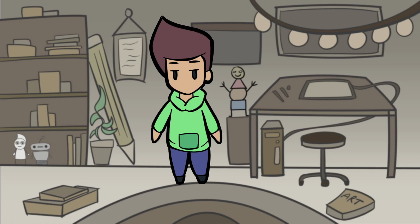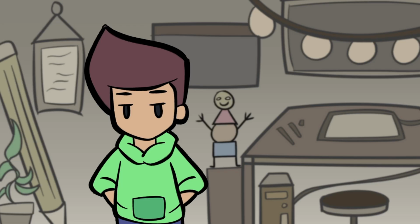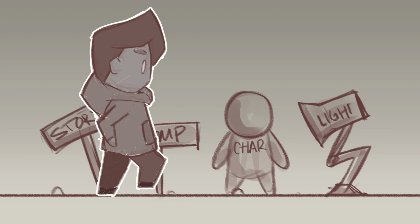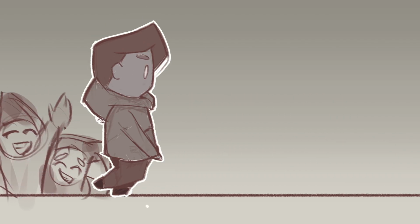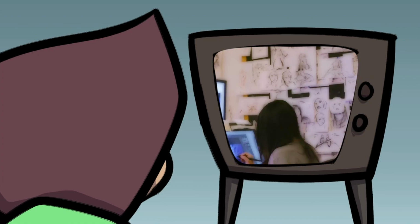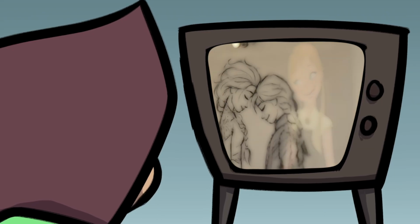I started this journey thinking I could just sit down and make an animated short like they do at Disney, but watching the Frozen 2 behind the scenes opened my eyes. I learned that animation isn't just drawing pictures and moving them around, it's layers and layers of work. They got story, composition, characters, lighting, music, and teams of talented people putting it all together. We just looked at the tip of the iceberg, storyboard and composition, and learned that every part of the project takes patience, practice, and being okay with making mistakes.